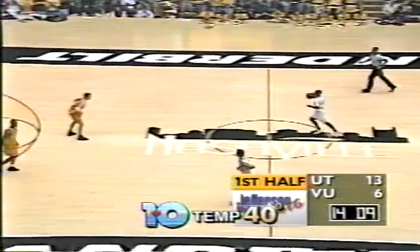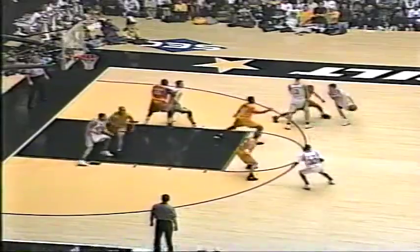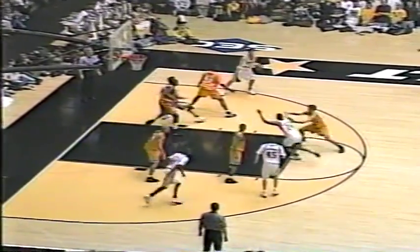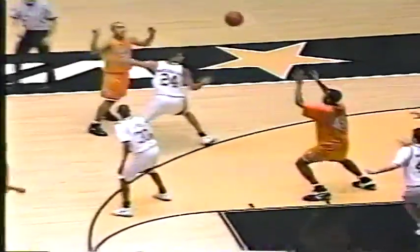This will be Prater coming past the timeline, guarded by Green. Works to Whitehead. He's guarded by Davis, can't get free. Tips the ball back over to Spaltro. Now on the wing, Maddox. Maddox forces a switch, stumbles. Now works the ball in the corner with it to Spaltro. Looks for a cutter along the baseline. Bounce pass inside, intended to the slashing Whitehead, is tipped out of bounds by Tennessee's Green. And so it will be Vanderbilt getting the ball. The Volunteers are 5 of 6 from the field in this game.